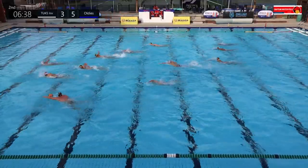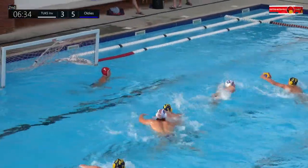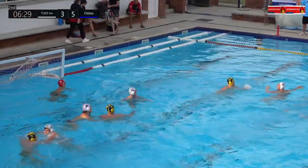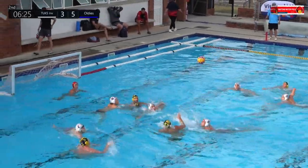And straight up the other side now, Todd Howard, the danger man for this KZN side, has spotted an open man driving down to three. Ruan Basson has been crashed on there. Fantastic work, Matthew Collins, to slow that ball down. Foul call. He's released the ball. Another wave coming through here. Kirk Wilson slipping into a shooting lane.